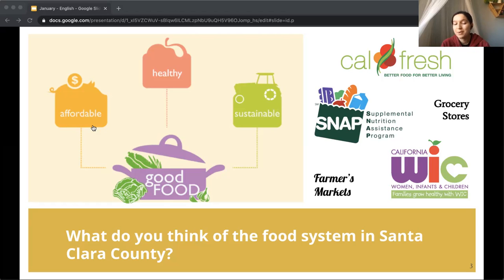Some of the things to think about when you're thinking about our food system. Another one is, do you find that there are barriers to your food access? Is it that food is too expensive? It costs too much money? Is it that you don't have time because you're working long hours? Is it that there's just, like I said, no grocery stores in your particular neighborhood or community?